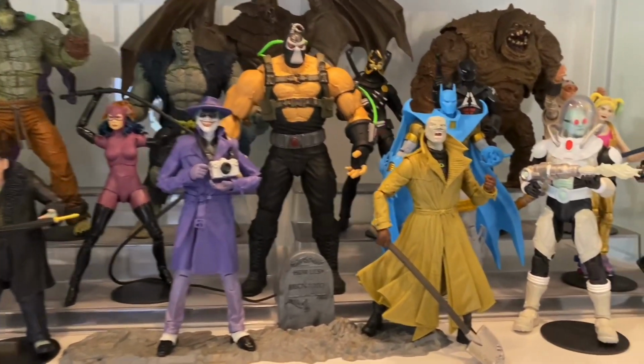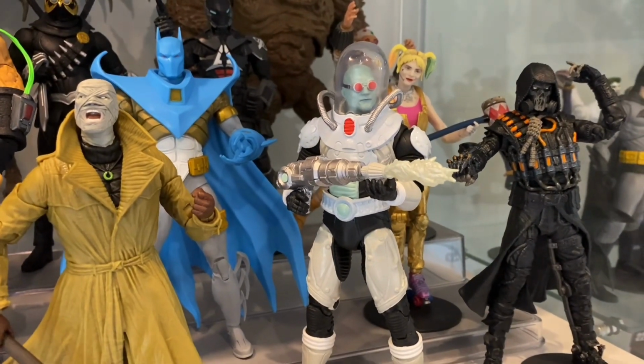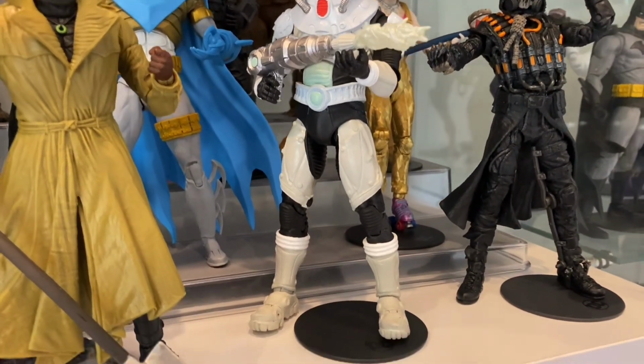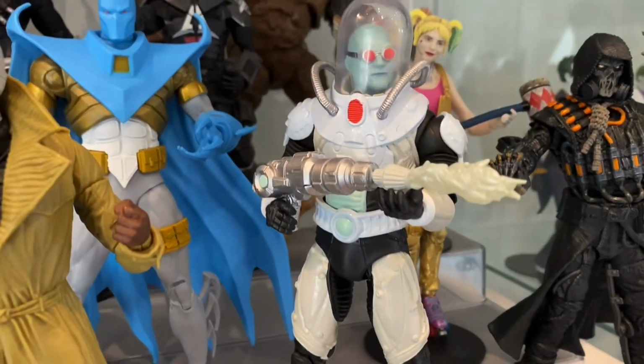You probably saw over here, my other latest addition is Mr. Freeze. I'm really happy to get a Mr. Freeze figure. I don't know that this is as good as it could have been. The paint is really weird. It's like this off-white, bluey grey. It's so weird.